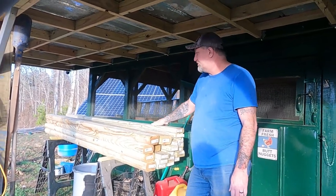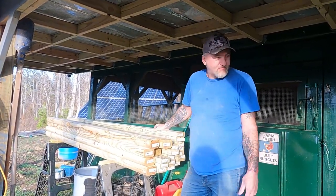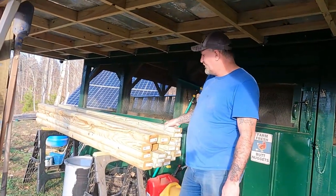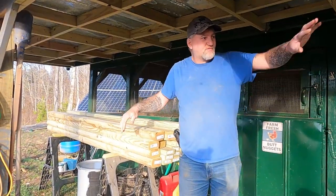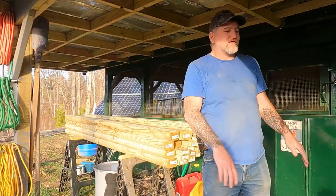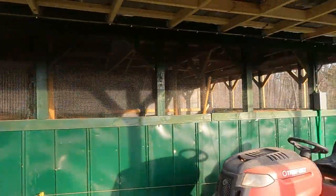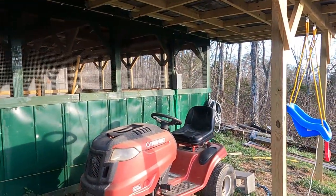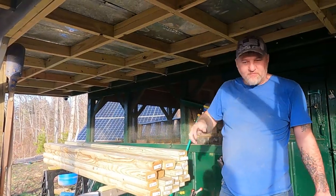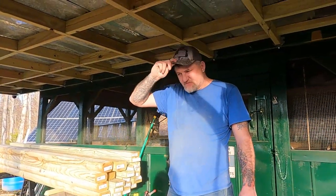We don't have a whole lot of time, but we did get the water changed, and hopefully that'll be better. We got the lumber to frame this cage in. This side here, we're going to make a cage out of this, like we were showing you a little while ago. It's going to be the same size as this cage over here, 8 by 16. That'd be big enough for a breeder pen.